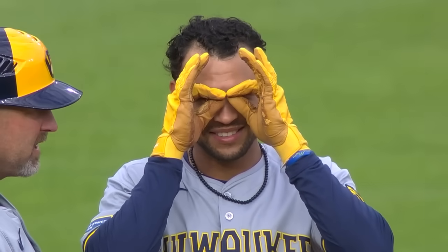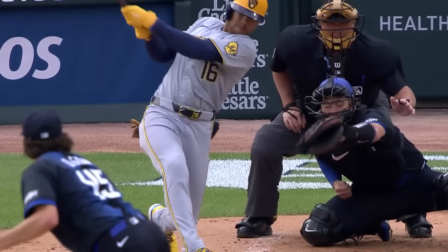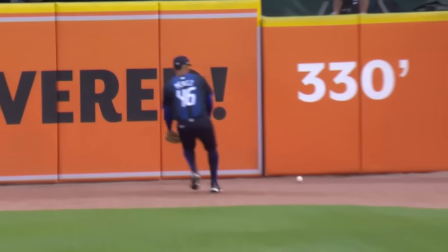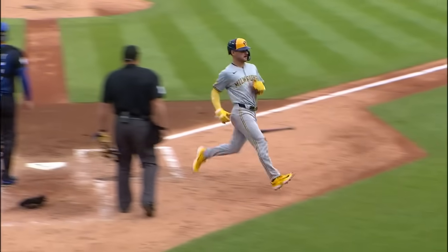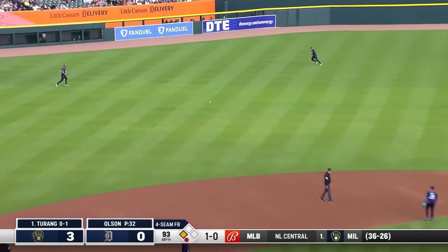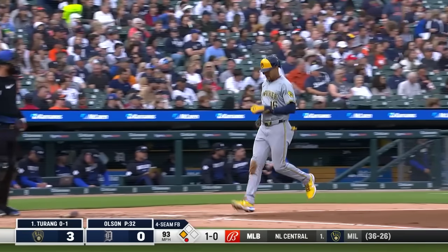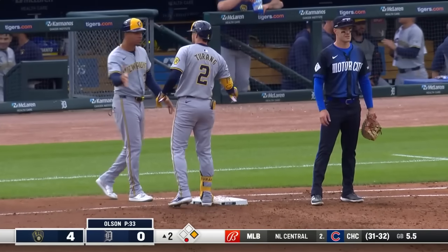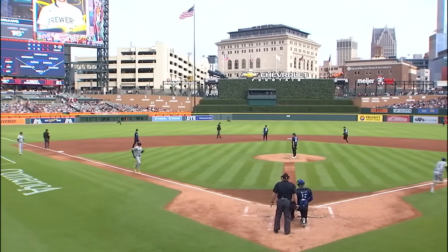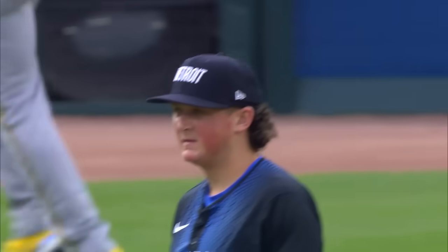Blake Perkins. Talk about stay hot. Blake Perkins and Joey Ortiz showing off their speed. Joey Ortiz scores easily. Brewers jumping out to a 3-0 advantage in the second inning. Bryce Turang the batter. And now Turang flips one to left to bring another run home. 4-0 Brewers. An RBI single for Turang. The Brewers' 5th hit of this inning against Olson. What a good approach for the Brewers here in this top of the second inning. The Brewers laying it on Olson in the second.